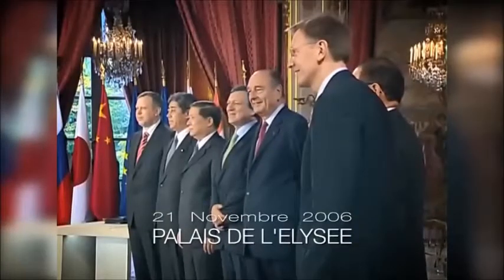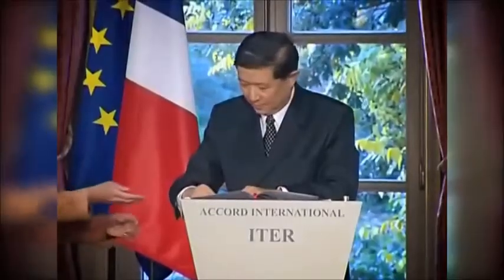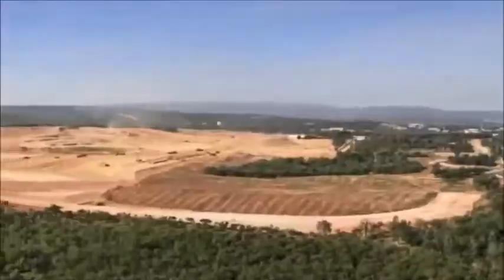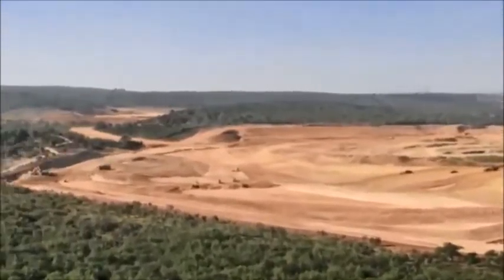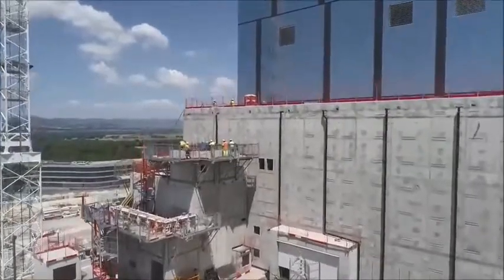It was in November 2006 when the 7 ITER partners gave the starting signal for one of the largest international scientific endeavors ever attempted. Soon after, diggers and scrapers moved in to prepare the 180-hectare stage. And here we are today, 14 years into realization, celebrating the official start of machine assembly.